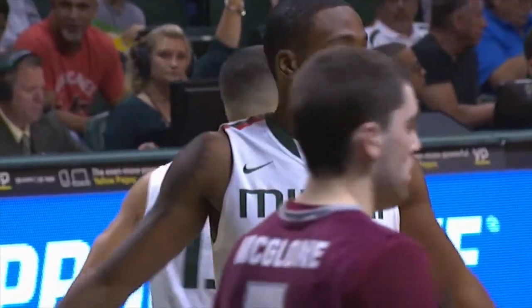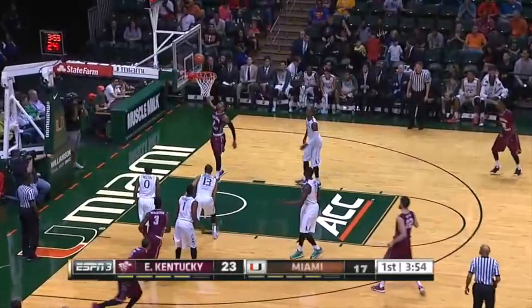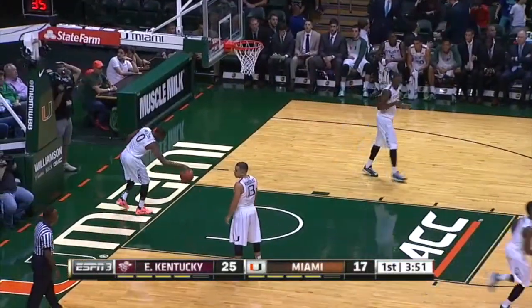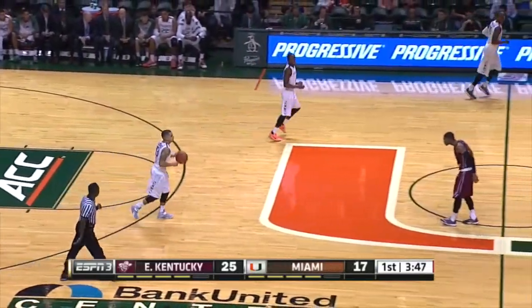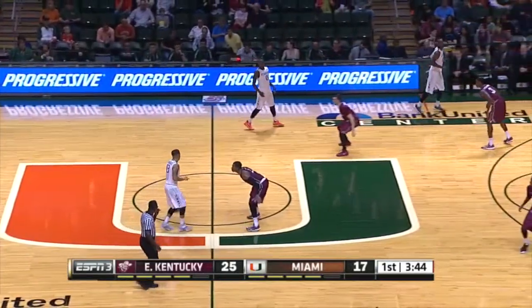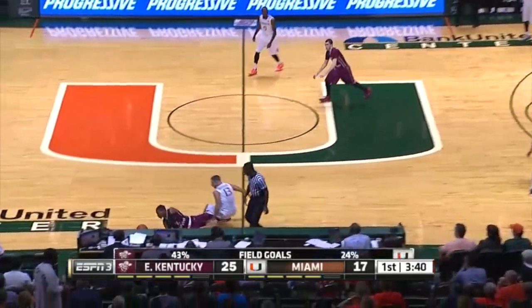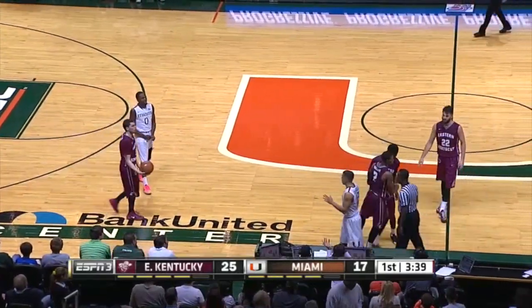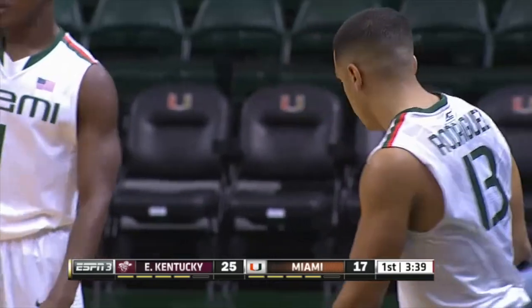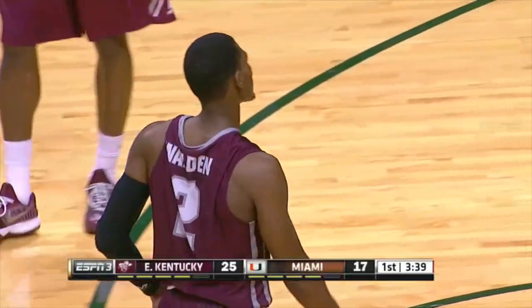What do we need to see more out of Angel Rodriguez? Something. Yeah, anything at this stage, right? If you're a fan of the Canes. What about a great play once again? EKU is on fire. Corey Walden, right place, right time. Lead is 8. As of right now, Angel Rodriguez doesn't have a stat. And he's really been disrupted by Corey Walden. As you see right there, forcing him to give up the basketball and then not letting him get the basketball back.